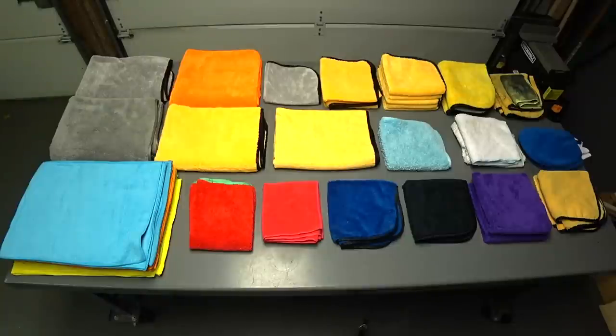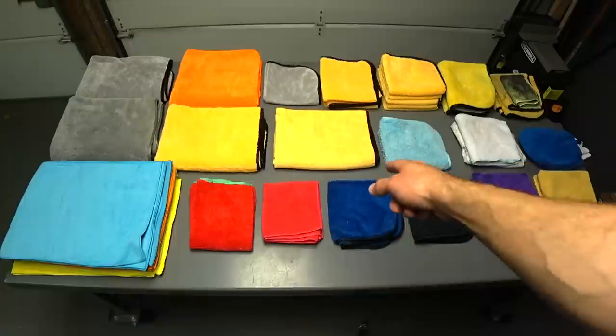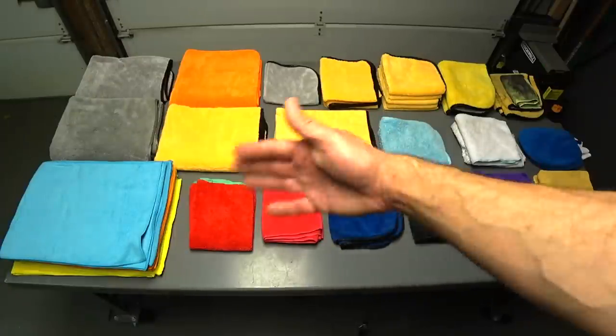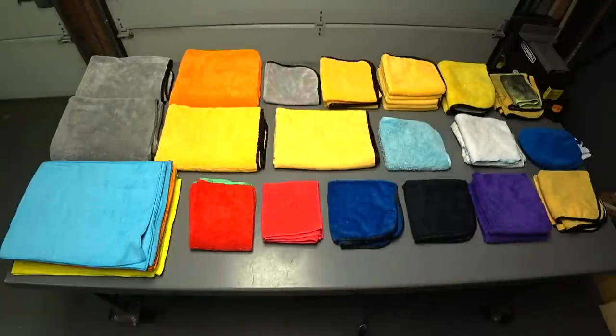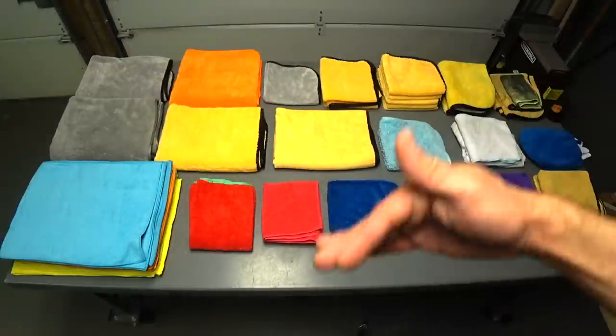There's a lot of crap, like catalogs like Griot's and a lot of these online shops. They'll have the same towel in like 8 different colors, and then they'll have 8 different descriptions for the same towel. And then the prices are different between all of them. It's the same towel. So I think it's a lot of BS, and a lot of guys get misled into that. It's just false marketing, and there's a lot of that going on with the auto detailing industry, especially for the consumer market.